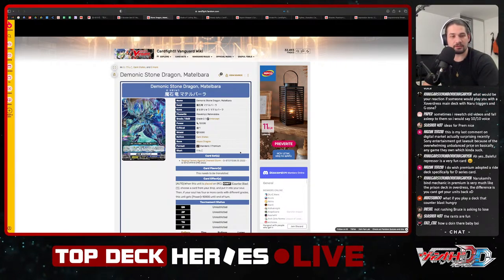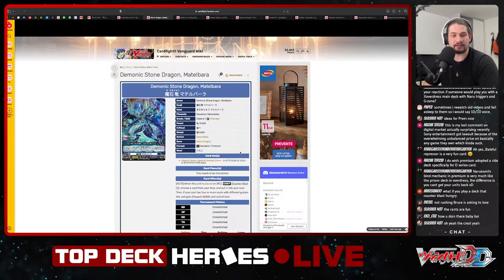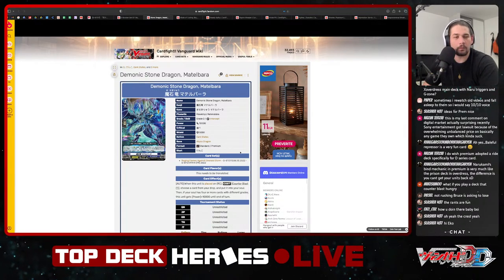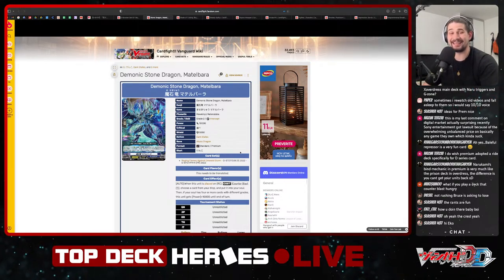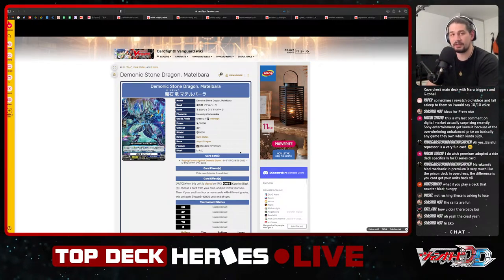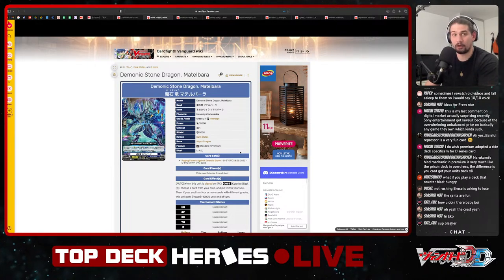Narakami Bind mechanic in Premium is very much like the Prison deck in Overdress. The difference is you can't get your units back. Very accurate. What if you play a deck that counterblasts hungry? If you're a deck that counterblasts hungry, just know how much counterblast you have. Look at your hand, know how much counterblast you need to do certain things, and just guard appropriately, and then just go from there. Bruce is a good example. I got a really good combo now in Bruce, so I can use 3CB and do this really cool combo. And I'm going to guard in certain ways where I'm going to get my 3CB and do my combos.